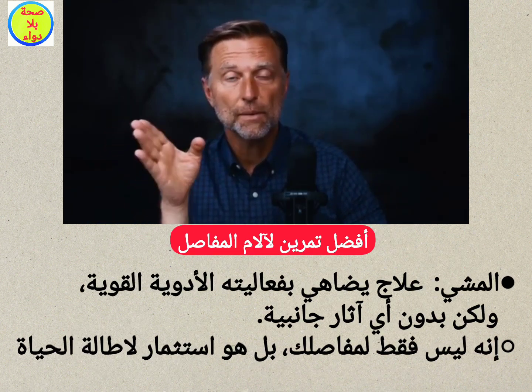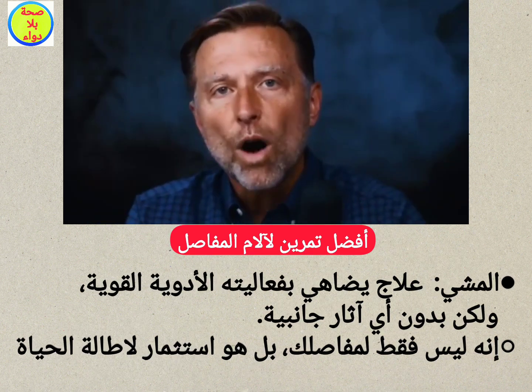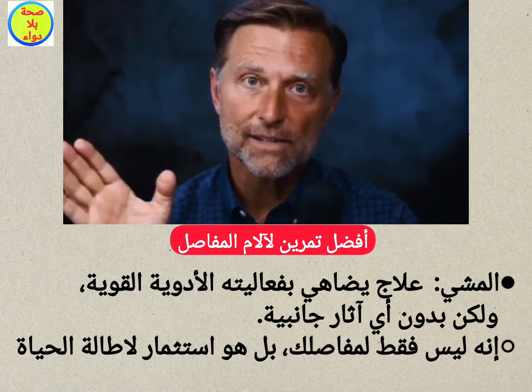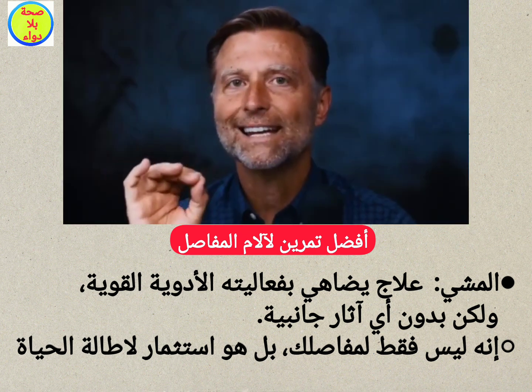Let's shift to the best exercise for joint pain, and it's called walking. Walking compares to hardcore medicine, but without any side effects. It's not just for your joints, it's for extending your life.